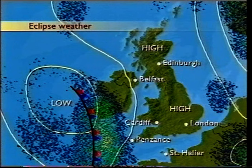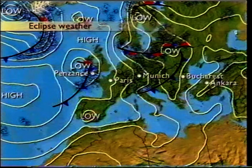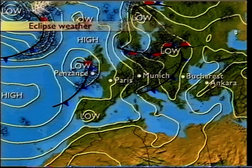Well, heading across the rest of Europe, you can see we've got low pressure as we head a little bit further eastwards as well. Munich and Paris look like having showers today. That may obliterate the view as well. Towards Bucharest and Ankara, well, here it looks as though it will be a little bit sunnier. And towards Iran, very good indeed. But what about back home?